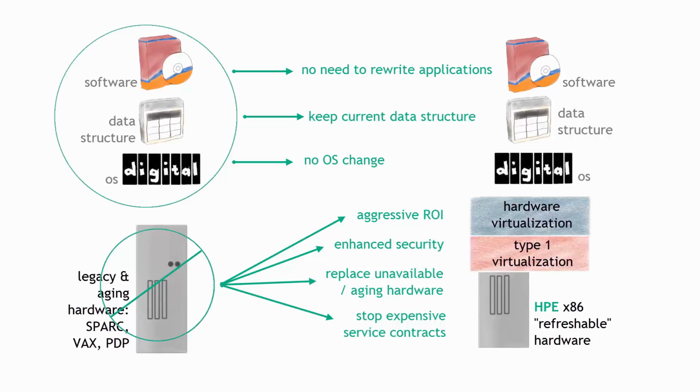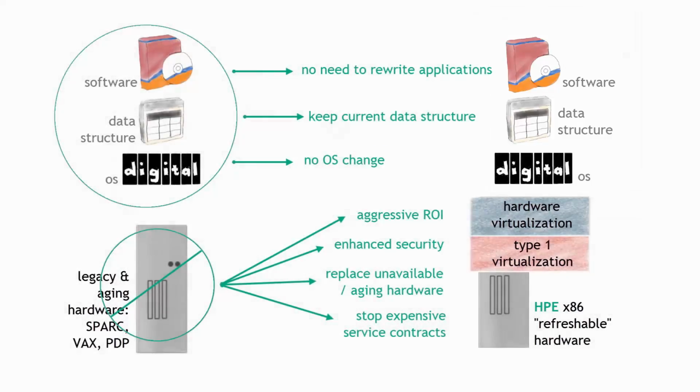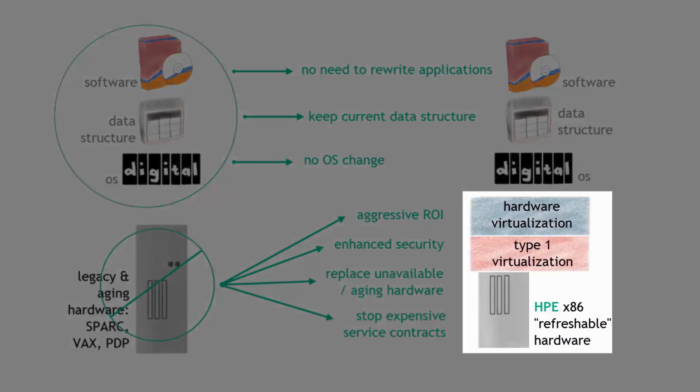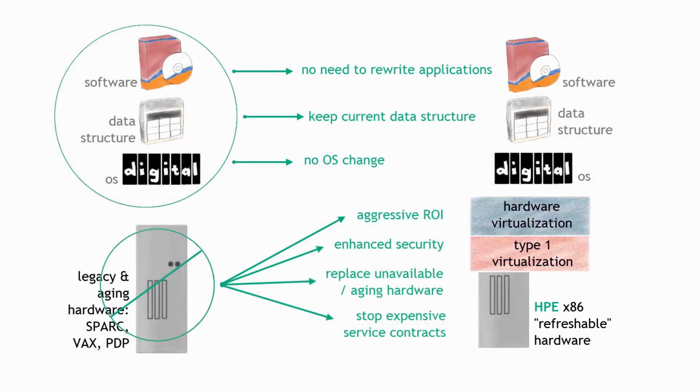This happens because of that stack that you see there on the right-hand side of the screen. Of course, again, OS, data structure, software, remember, they're all staying the same, no change at all. What we are adding is that hardware virtualization layer, the type 1 virtualization that the hardware virtualization software sits on. And again, that's all on an x86 platform.